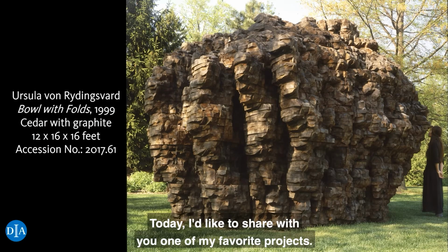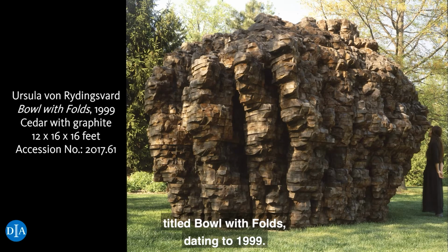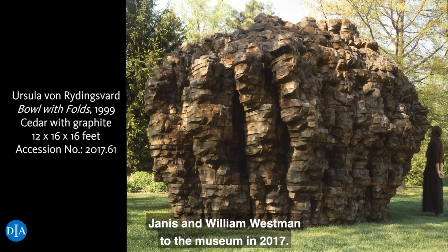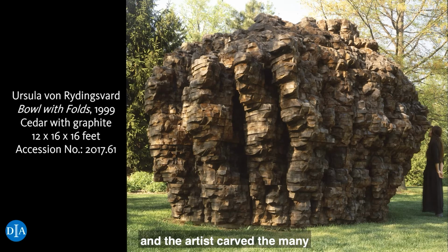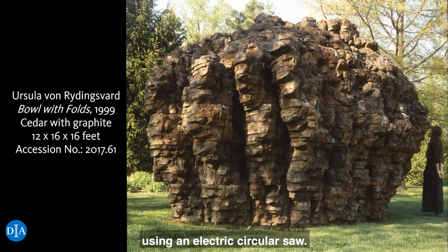Today, I'd like to share with you one of my favorite projects, and that's the installation of this beautiful sculpture by Ursula von Rydingsvard titled Bowl with Folds, dating to 1999. The sculpture was gifted by the former owners Janice and William Wetzman to the museum in 2017. Bowl with Folds measures 12 feet in height by roughly 16 feet in diameter, and the artist carved the many red cedar 4x4s comprising the piece by hand using an electric circular saw.